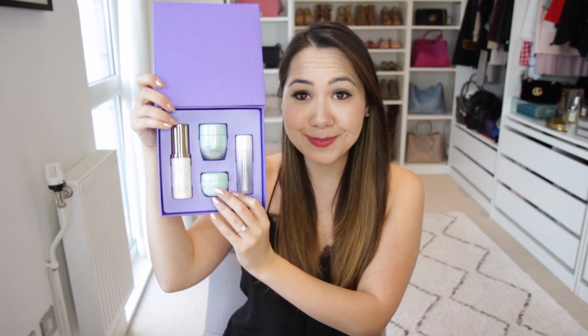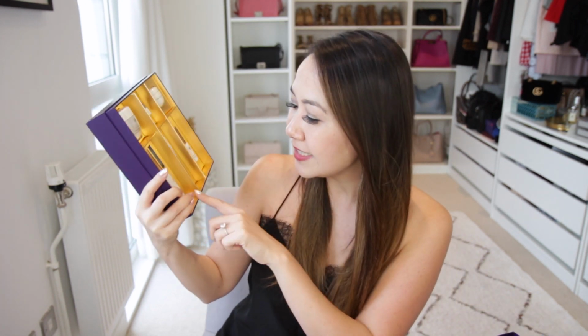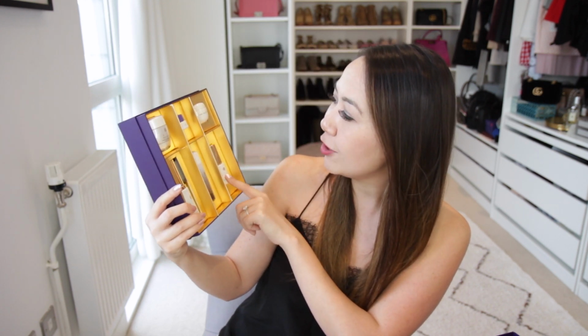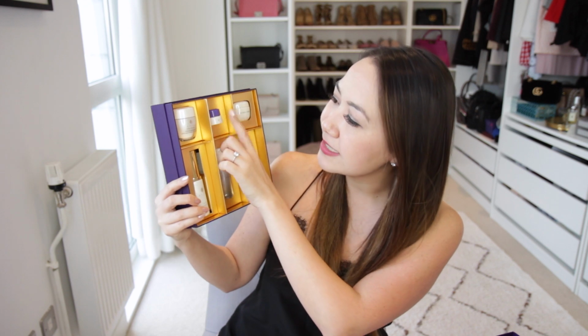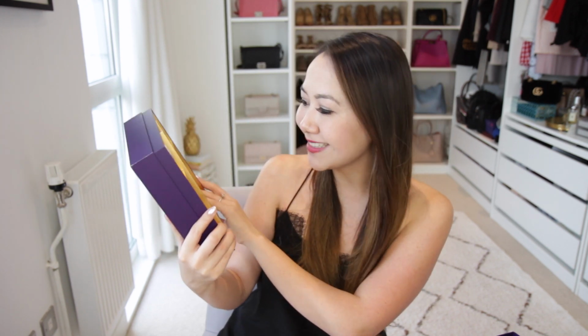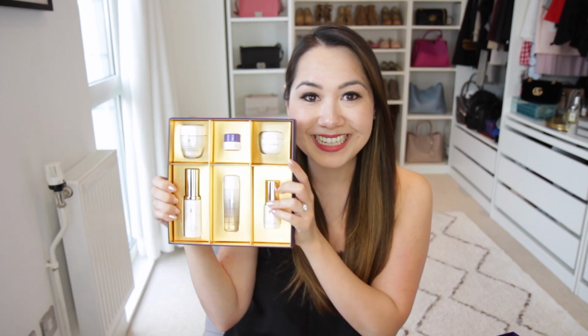So this looks absolutely amazing. I've heard really good things about Tatcha, so I'm very excited to try more out. And this one is set up more in like a grid format. So this one also has the cleansing oil and the essence, but it also has a serum, a silk cream, I think this is an eye cream, and also an enzyme powder. I have no idea what that is, but I'm very excited to try it. So this just looks amazing. I'm so excited to try the line. I will report back if it works, but I am going to get stuck into this next week.